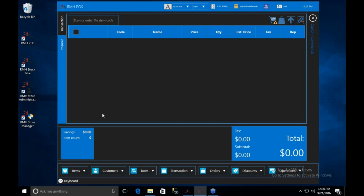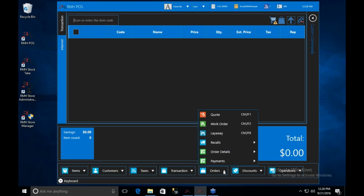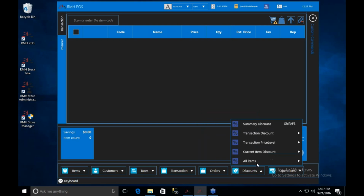So this is what the core of the POS screen looks like. You still have all the same functionality. You can do a quote, you can do a work order, you can do a layaway. You can recall orders that are on hold, you can recall the layaways, you can look at order details, and you can make payments against layaways and things like that the same as you could inside of RMS.